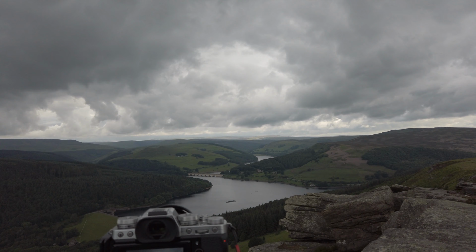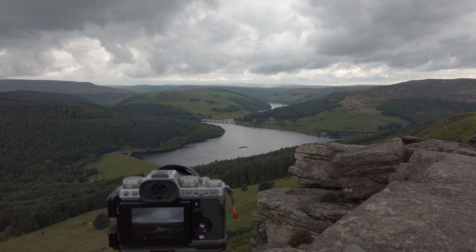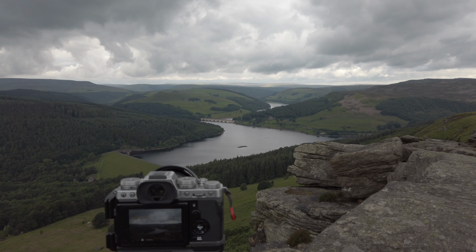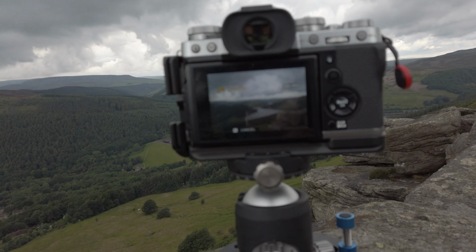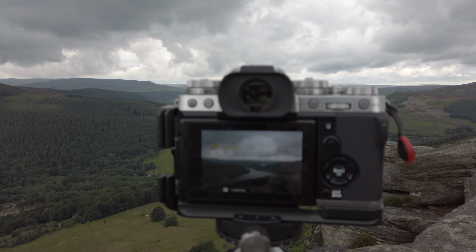And what the view is, we're getting a couple of foreground rocks on the right, then you've got the lake in the middle and a bit of the cloud. As you can see, it's dull, but we've got a big white cloud in the middle of it there.